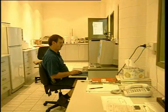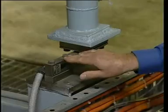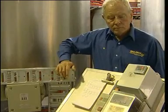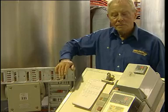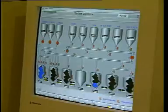The heart of our plant is the blending area, and the nerve centre is the centralised computer control. Information from every blending operation is fed back to the computer. Data including the temperature of the product, the weight of material in each tank, and instructions for every operation are signalled out by the computer.